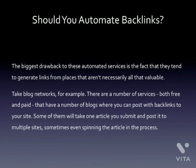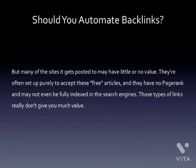Some of them will take one article you submit and post it to multiple sites, sometimes even spinning the article in the process. But many of the sites it gets posted to may have little or no value. They're often set up purely to accept these free articles, and they have no page rank and may not even be fully indexed in the search engines. Those type of links really don't give you much value.